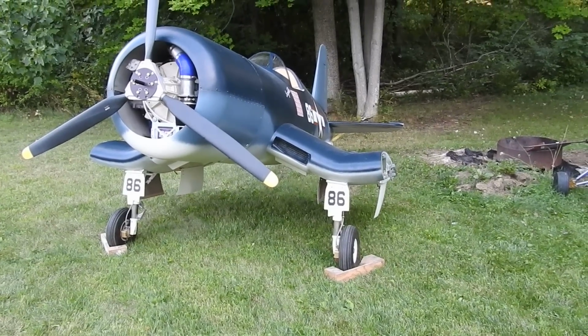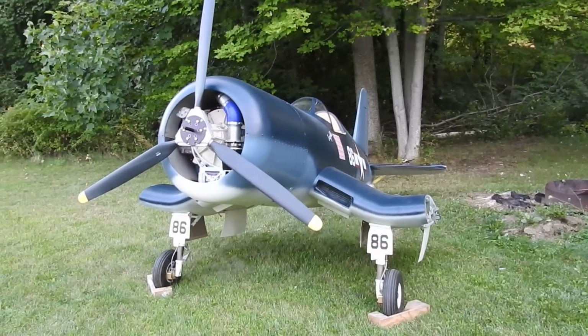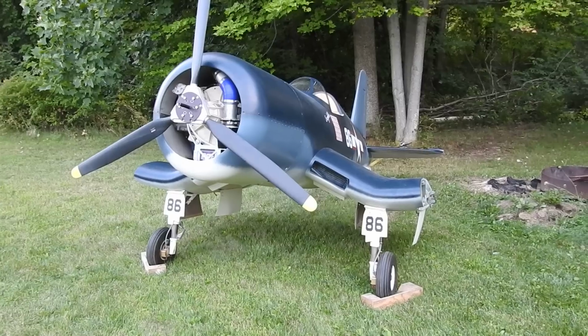Alright, I'm going to cut her here, get this thing put away, get that put away, and do some more digging. So hopefully next week I'll have that straightened out. I may have to get a different tack, I don't know.